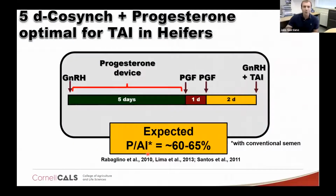The 5-day Cosynch protocol with progesterone supplementation, which you have displayed here, is what we have today as the most effective protocol to synchronize ovulation for time AI in dairy heifers. So this has been proven to be the best protocol of all. So if a farm wants to optimize conception rate, if they want to optimize pregnancies per AI through time AI, this would certainly be a protocol to consider implementing for that goal.